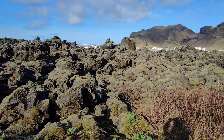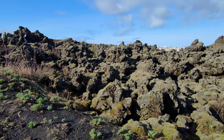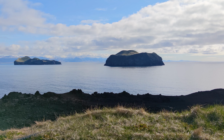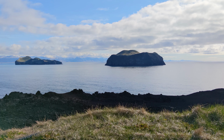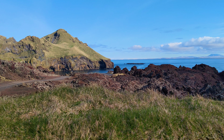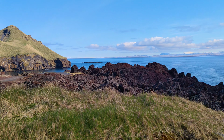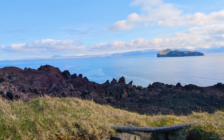On our last day, we decided to explore the new lava field that the volcano Eldfell produced here in the year 1973. So we are now in the eastern part of the island. The eruption in 1973 had quite a big effect on the town. The lava flowed into the town and ruined quite a few houses. It also changed the coastline quite a bit. So now the island is actually bigger than it was before the eruption. It was a very beautiful walk and definitely super interesting seeing a couple of the remains and learning about the history.